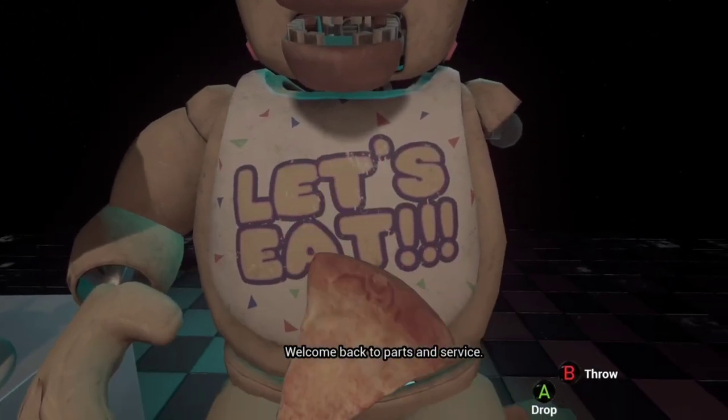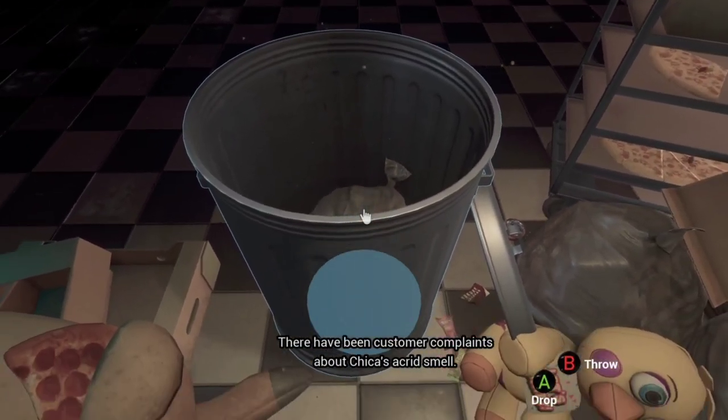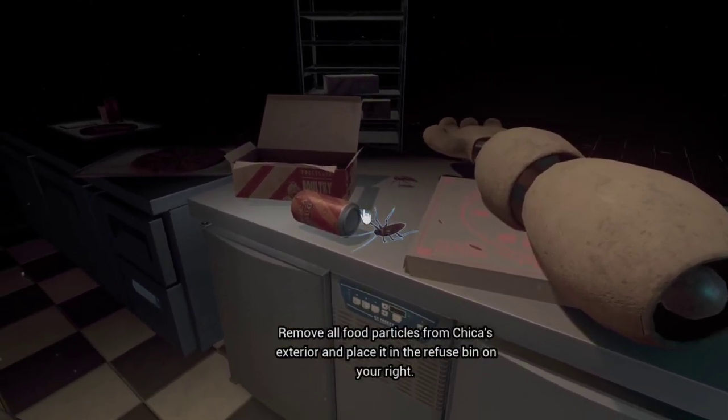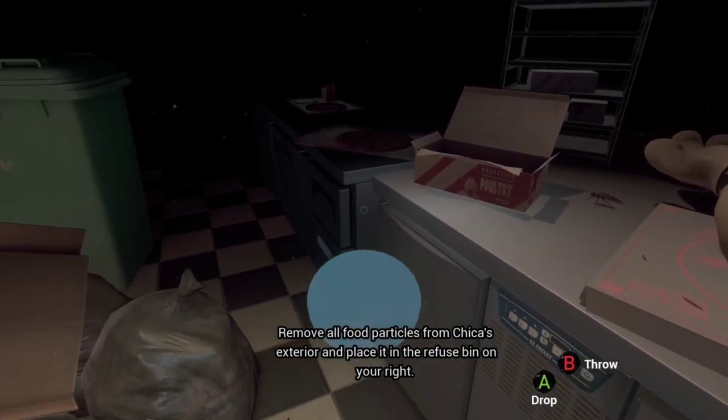Welcome to Parts and Service. There have been customer complaints about Chica's acrid smell. Sounds like Chica has been rummaging around the kitchen again. Remove all food particles from Chica's exterior and place it in the refuse bin on your right.